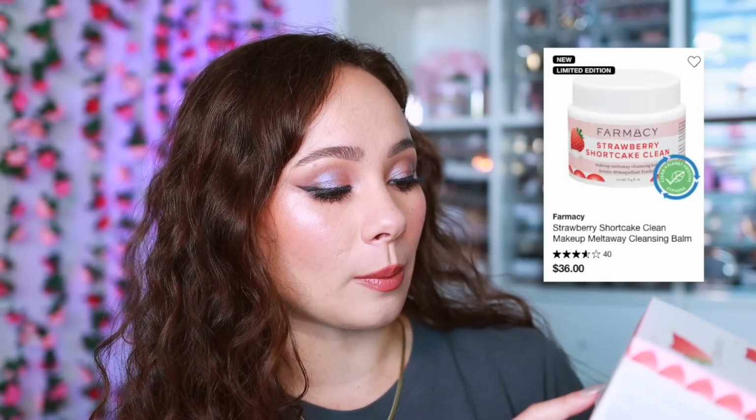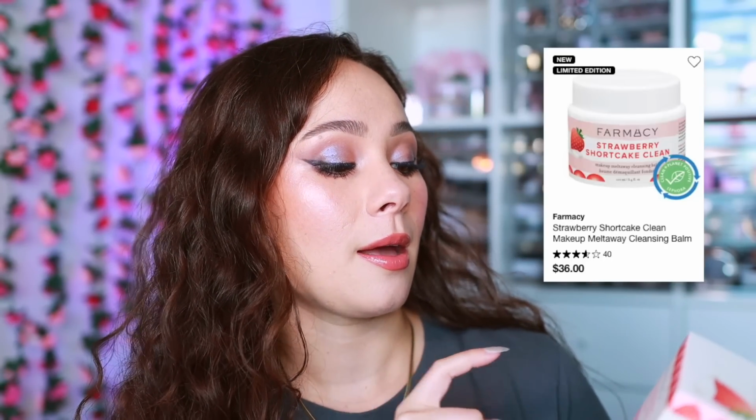I have two of these. I pulled the untouched one because honestly the one that I've been using looks disgusting. But I have this from Pharmacy. This is not a new product, but it's a new scent, flavor kind of thing. So this is the Pharmacy Strawberry Shortcake Clean Makeup Melt Away Cleansing Balm. This is not a new product. Everybody loves their Melt Away Balm.